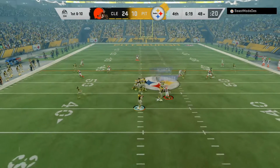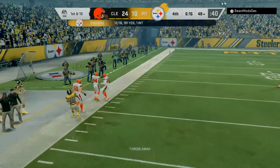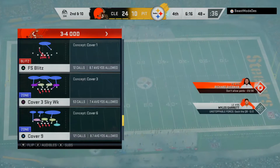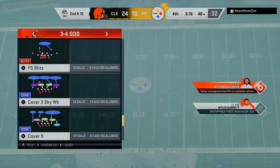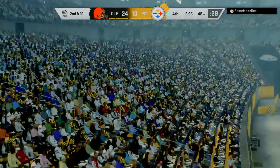Here's 1st and 10. Here's Rivers. Toward the left sideline, but it's incomplete. Yeah, that one sailed on him. You've got to make sure you give your receiver a chance to come down inbounds because they are very gifted. They'll make the circus catches, but if they make them out of bounds, that does you no good.